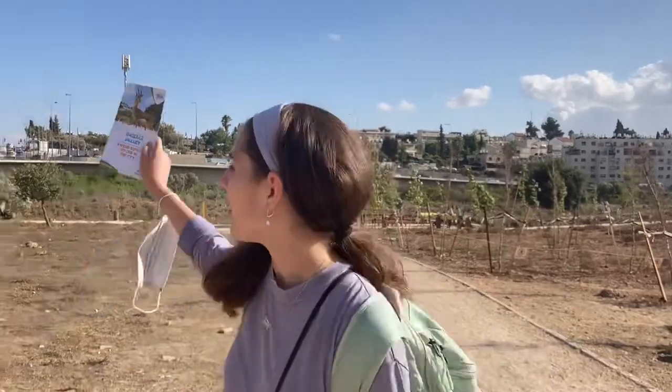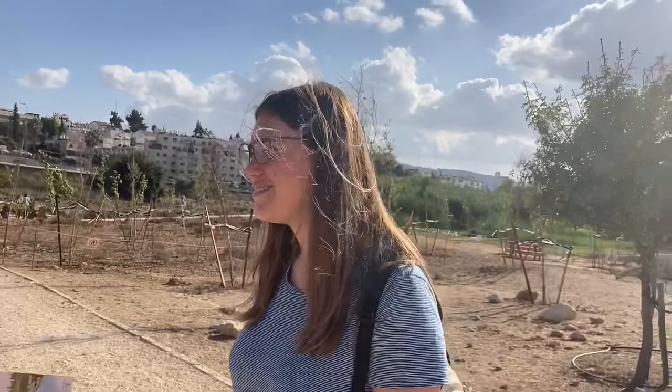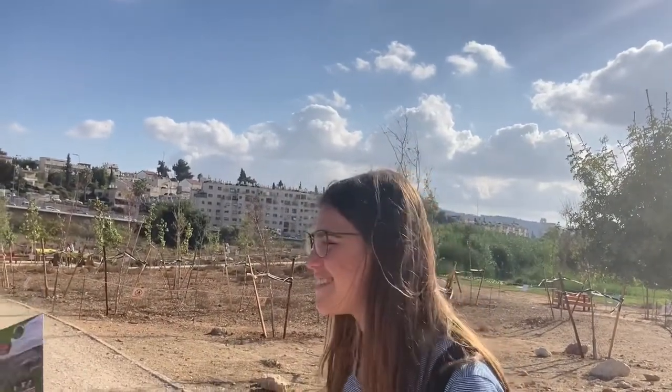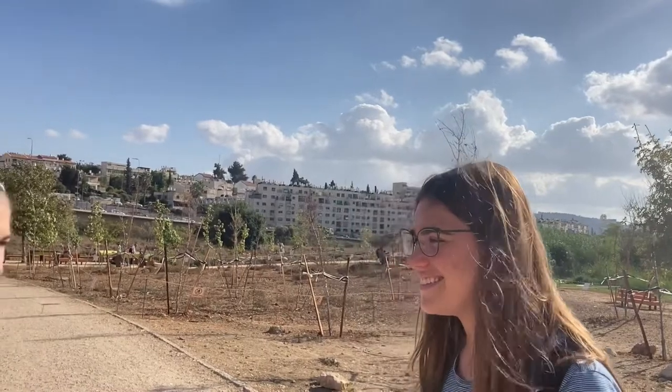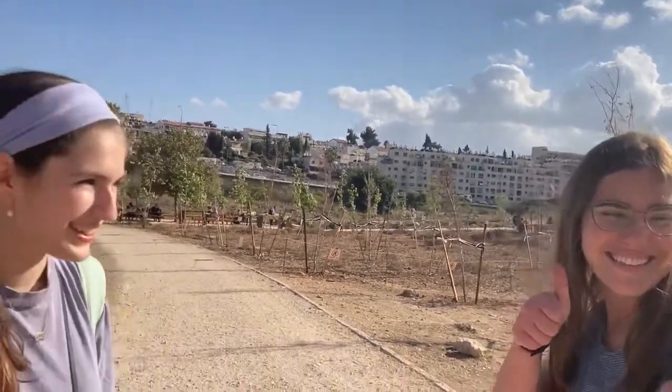Okay guys, now we have reached the big lake. So just to give some context of the place we are standing, as we read before, over there we have the borehole of Yerushalayim, which is where we get our water supply from. All of those little lakes and stuff, they're all part of the larger water system of Yerushalayim, which is super fun.